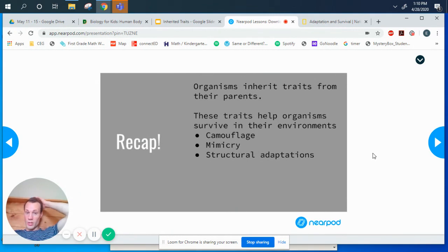All right, so to recap what we've talked about today, organisms inherit traits from their parents. These traits can help animals or organisms survive in their environments. They are camouflage, that means looking like the environment. Mimicry, which means looking like another stronger species. Or structural adaptations, that means adaptations to the body, like long necks or long noses that help animals survive.